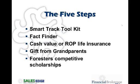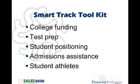So I want to start with something that's really both a prospecting tool and an information gathering tool, and that's the SmartTrack Toolkit. Now, this comes from the folks at smarttracktoolkit.com. It's not a company run by us, but we certainly have a link to them on our website right now, and they do 5 things to help parents of students that plan to go to college.